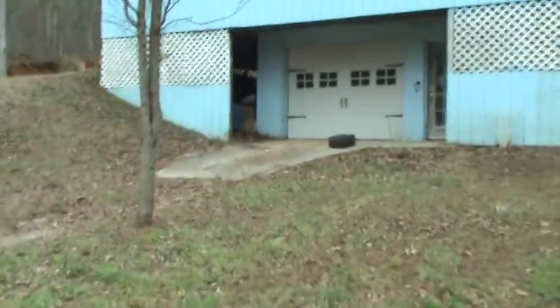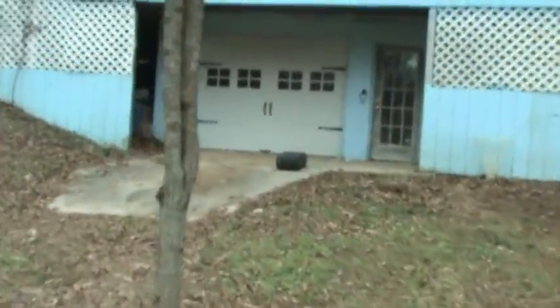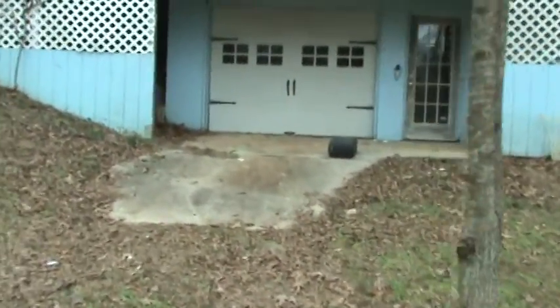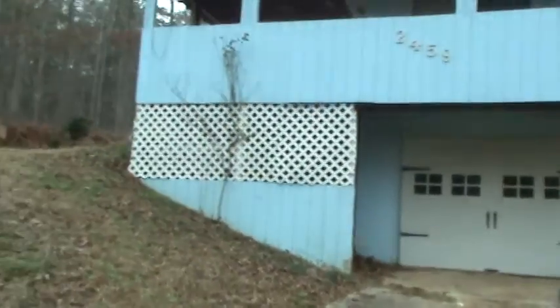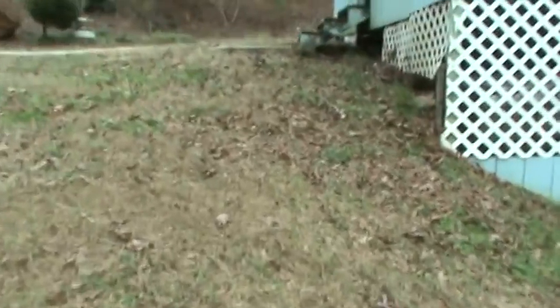This particular property right now, you can see they're trying to fix it up. This was an investor. That right there is about a $1,200 garage door that they installed, but they just didn't get very far with it. This property has a lot of opportunities, and you can kind of see what's going on. There's houses in this community that are over $500,000.